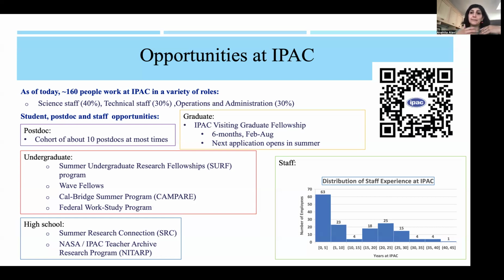And there are a lot of positions available now and in the future, again, because of all the missions. One other thing from this plot is that 30% of the people have been here for more than 20 years. So it's not only a good place because a lot of positions are available, but it's a good place. People stay here when they come. So it's just to give some more data to students and postdocs who might not be aware of these kinds of jobs that exist.